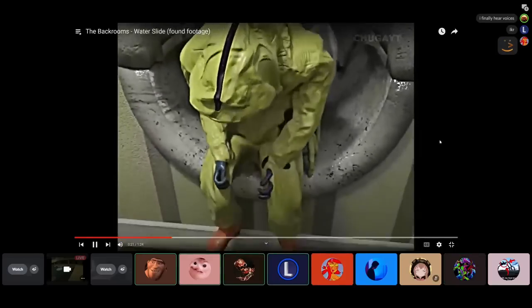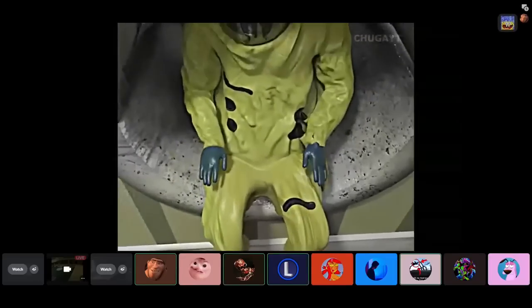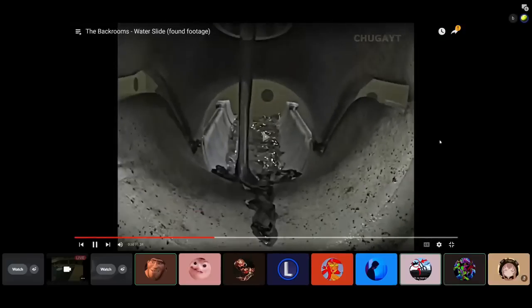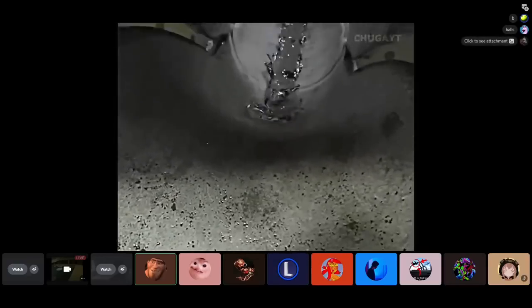Okay, have a fun adventure. Bro, he's going in backwards. That's the worst way. You gotta prepare. His hand just... What? Why is he going backwards? Liquid mercury. He died. This is like force filmmaker.